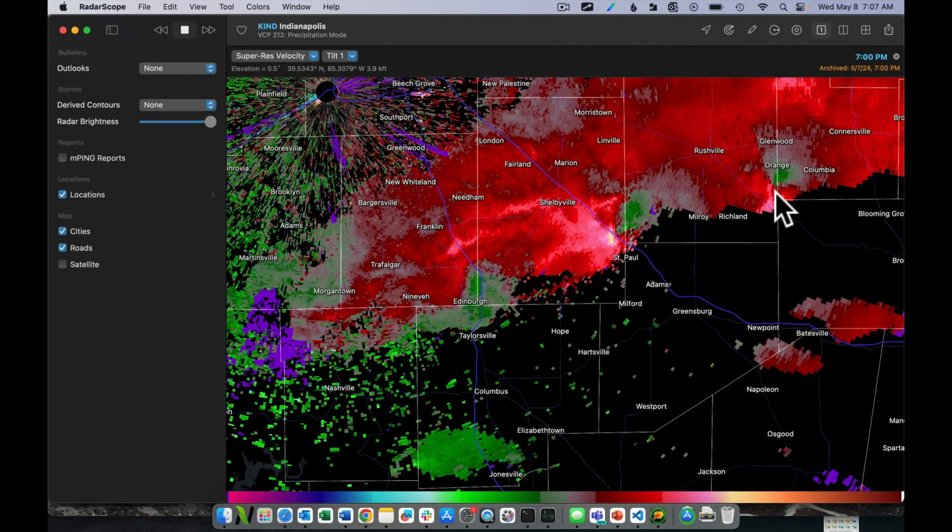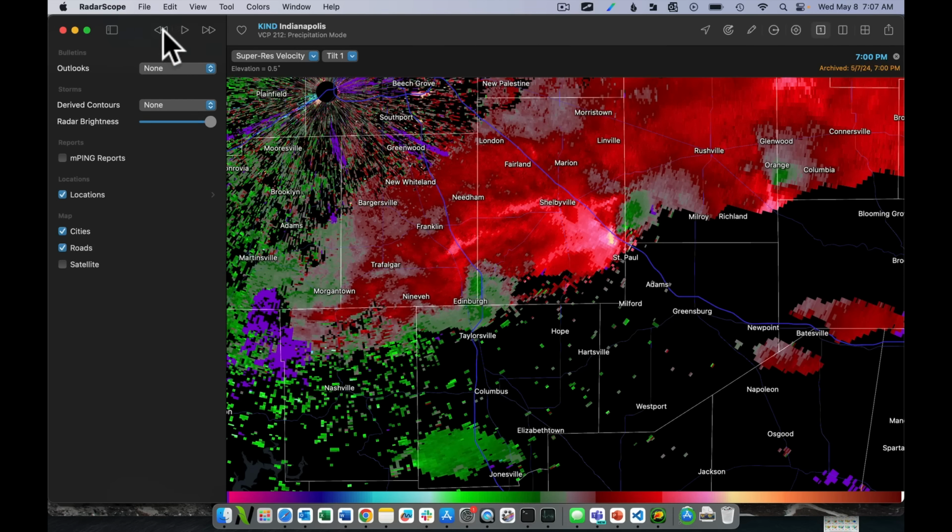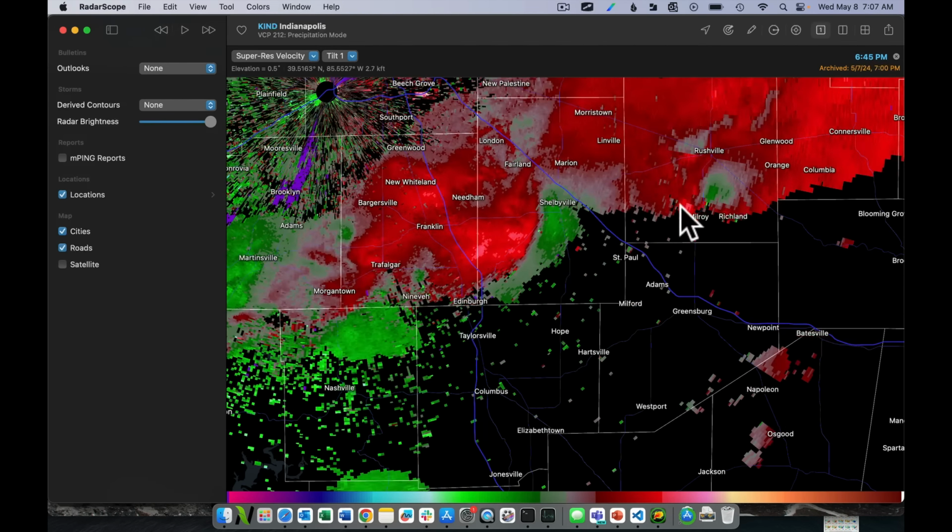But you can already see it. This is where it ended up. You see the differences in the colors, the greens and reds. The greens and reds, these are two different rotating storms in this area. And I apologize. Oh, there it goes. Let's pause it right there. Now, if you take this storm back, this is the guy we're watching.